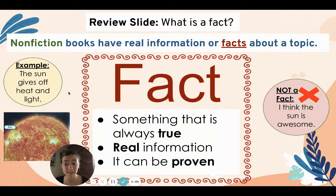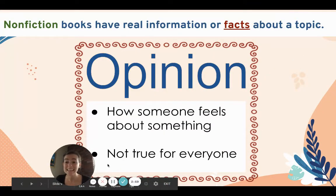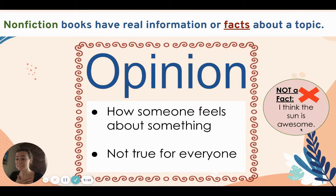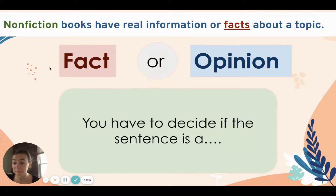This is not a fact, friends. I think the sun is awesome. Nope, that's not always true for everyone. That's not real information. That's an opinion, friends. An opinion is how someone feels about something. It's something that is not true for everyone, okay? I think the sun is awesome. Maybe something I think or feel, but maybe not everyone feels that way. This is an opinion.